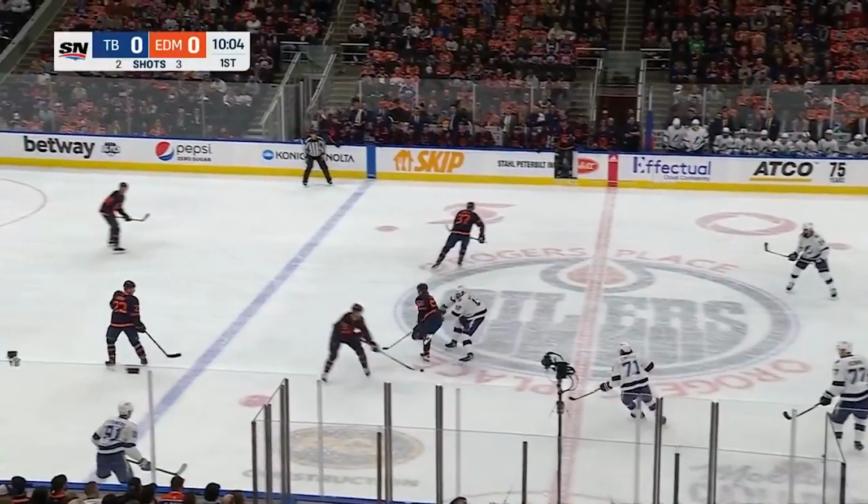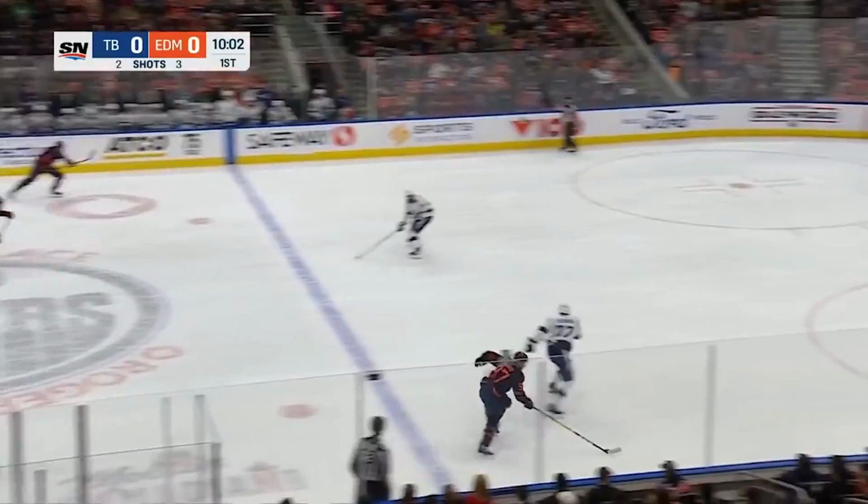We got 2 more left. Our second last play, Connor McDavid. Do you remember him? We haven't mentioned him in a little bit. Here's him just casually making Victor Hedman look like a bum.